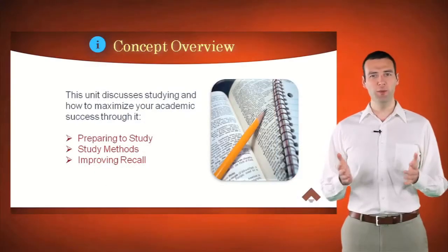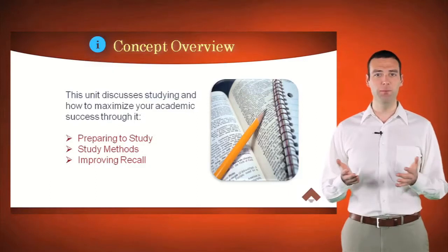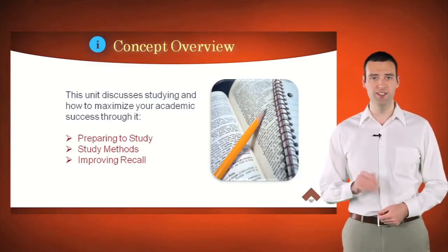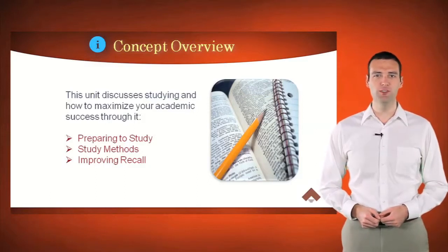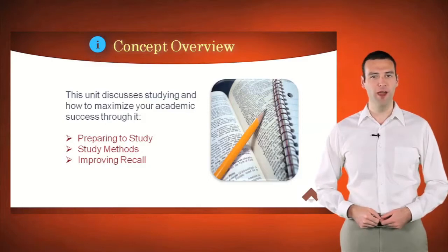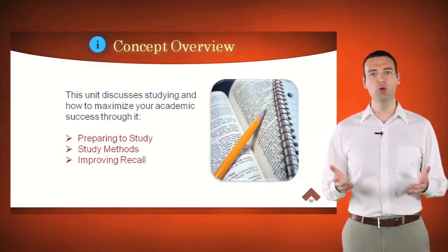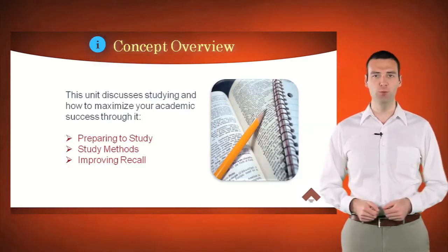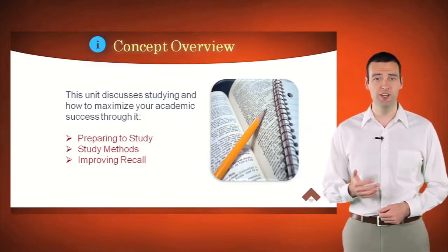In this unit, we'll be talking about how to study and how to maximize your academic success through proven study techniques. We'll do this by discussing three main points. Number one, preparing to study. You'll learn ways to become more efficient and effective in how you prepare yourself for study mode.